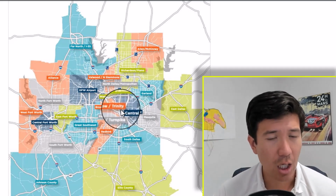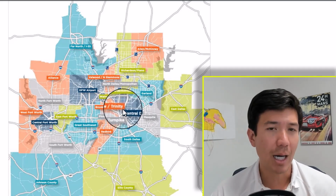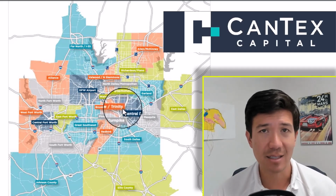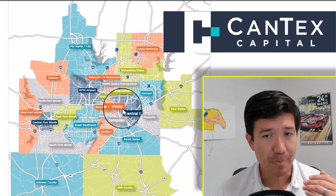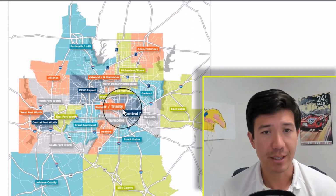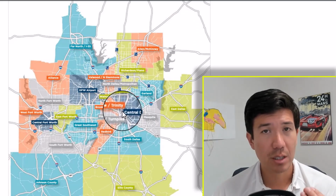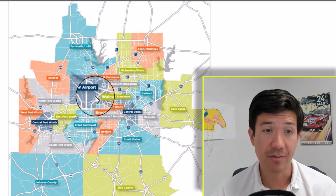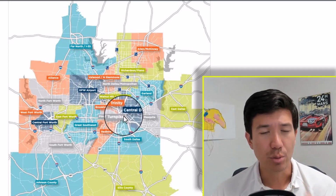Let's talk about Brookhollow, Trinity. This is a really popular area. If you follow any DFW developers, Cantex, they love Brookhollow. And so they buy a lot of properties here, but it's very centrally located near workforce, near customers, as well as easy transportation. You've got a direct shot to DFW Airport here. And so Brookhollow is very strong.